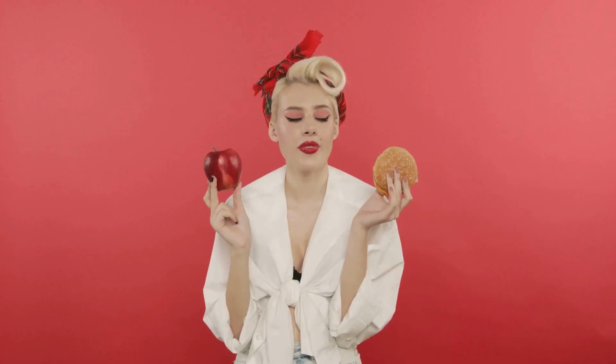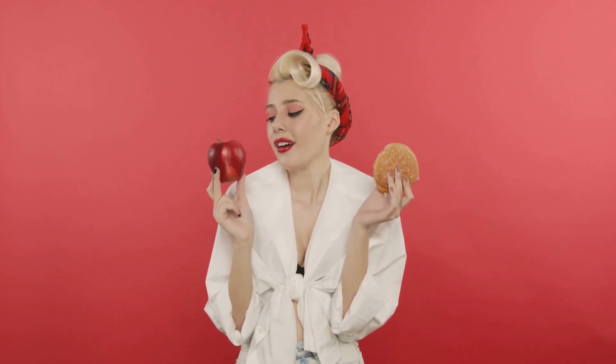Avoiding these 4 foods can make a massive difference in your cholesterol levels and your long-term heart health. Remember, what you eat matters.